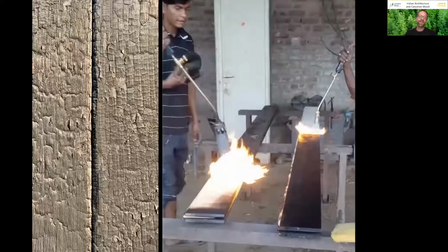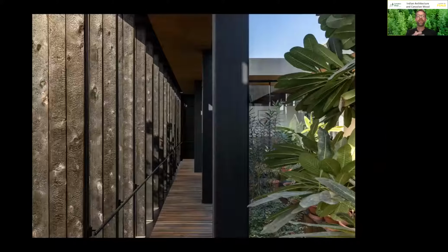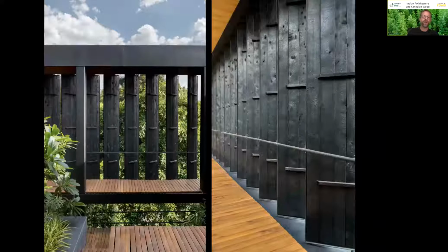What it does is, for one, give the visual finish which you want to achieve, but beyond that, it also adds a protective layer around the wood. So you don't need to treat it any further. So that is the effect. We have all these charred louvres on the outside, a black steel structure, and then everything around that courtyard.